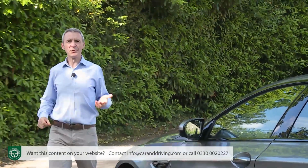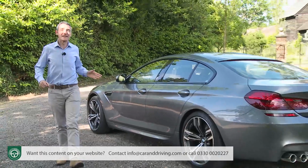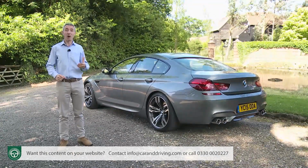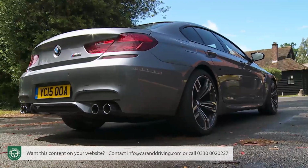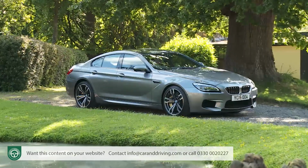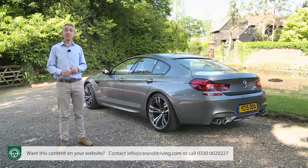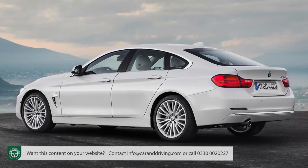This was it. For some, a stylised saloon. For others, a coupe with a little extra versatility. Whatever the perspective, buyers seemed enthused, and this Gran Coupe soon became the most popular 6 Series body style, quickly accounting for over half of 6 Series sales. The range gained this powerful M6 flagship variant shortly after launch and was even joined by a smaller stablemate, the 4 Series Gran Coupe, in mid-2014.